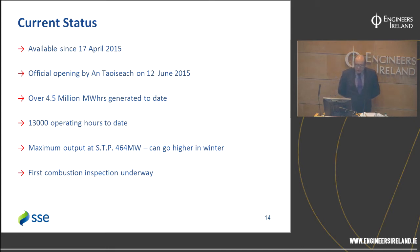Our first combustion inspection is actually underway as we speak. Mitsubishi Hitachi Power Systems Europe is carrying out the combustion inspection on the powertrain, and we're doing a lot of associated works, statutory inspections and repair jobs on the balance of plant. We hope to finish that at the weekend or into early next week.